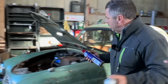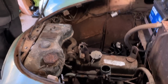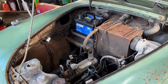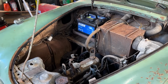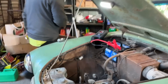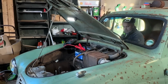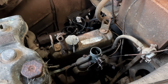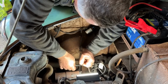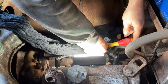I'm running out of everything. Just leave out all the linkages. Nothing there at the moment, is there? Nearly out of that. Oh dear. Try and clean up that lead on the coil. Okay. Whether I can get in there and clean anything, I don't know.